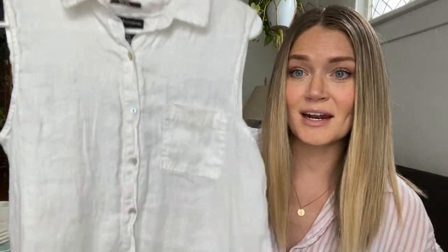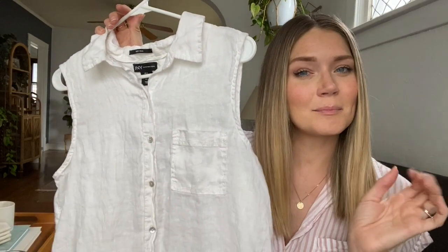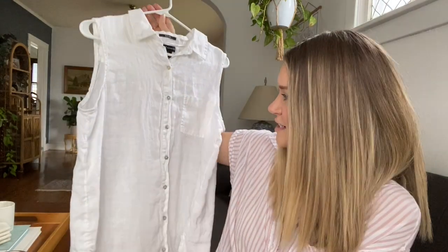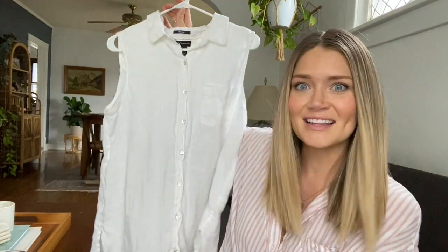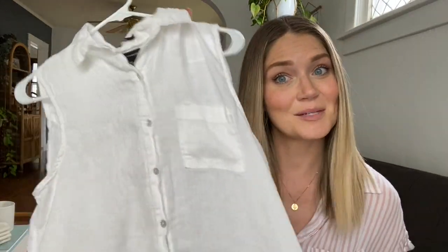So first, I'm gonna start with this 100% linen top that I found from Jones New York. It is a size large, so it's a little bit large on me, but honestly, it's great. You can't go wrong with linen, even if it's a little bit oversized. I was excited to find this. I had another shirt like this, but it was cotton, not linen. So y'all, that one's out, this one is in. When I was there, all of their tops were $2, so that's how much this cost.